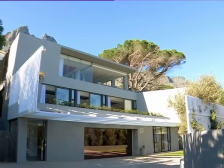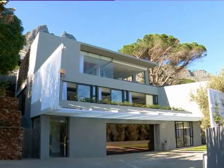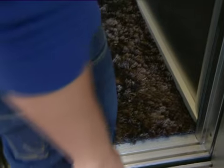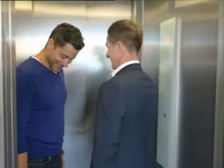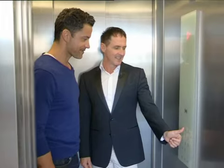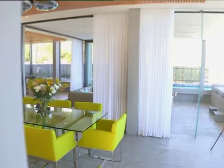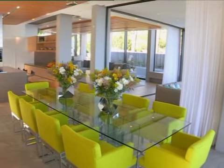On the limited footprint of a subdivided plot, this triple-level layout generated 700 square meters of space for Marius van der Merwe to show off his design flair. After commissions in Sardinia, the UK, Nigeria and Florida, he applied all his inspiration to his own Camps Bay home. And look at that, the dining room table's in the perfect place to enjoy that incredible view.